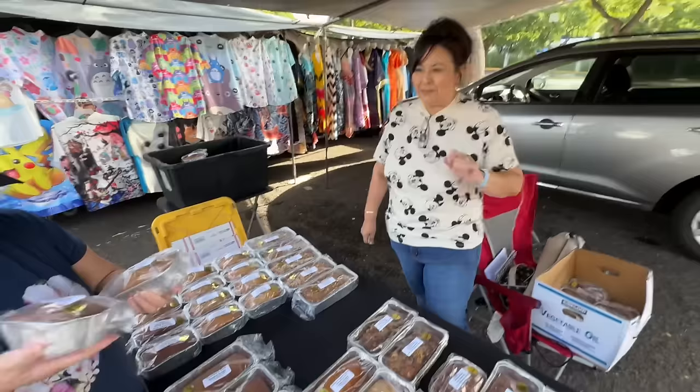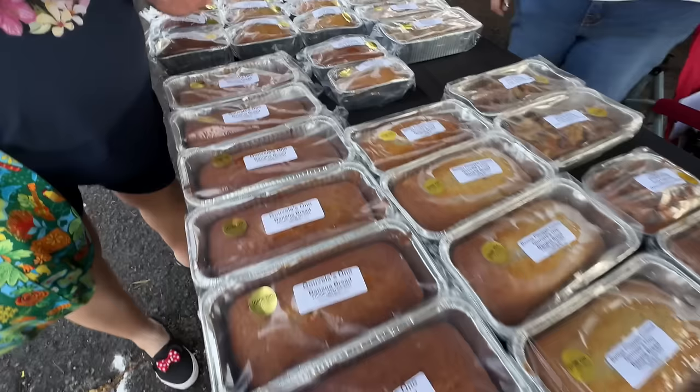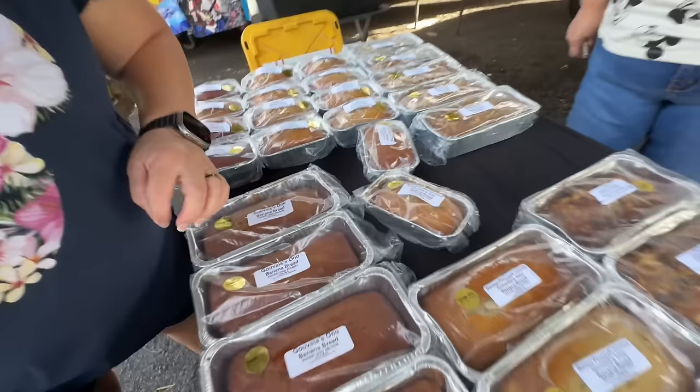Let's go finish walking around. Yeah, we gotta get some banana bread over here. She's back here at the swap meet. Yeah, we have all different kinds of it, from chocolate chip to the regular ones. Well, we're gonna get a couple of them to take back. The regular banana bread, and then the banana custard coconut. That's so different. That sounds delicious. Yep, we're gonna get some.